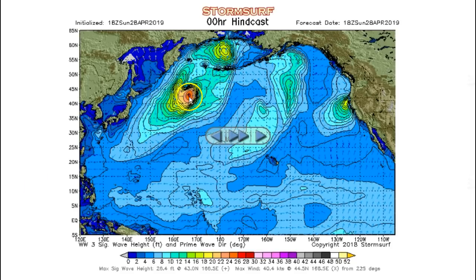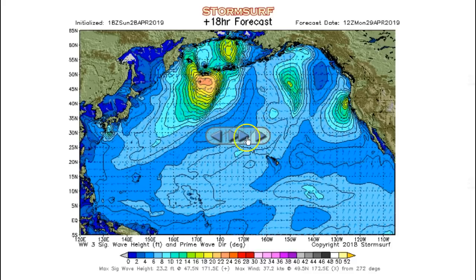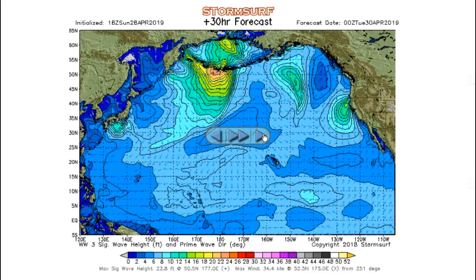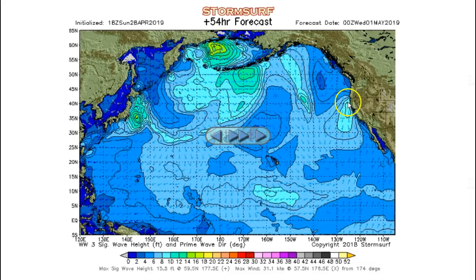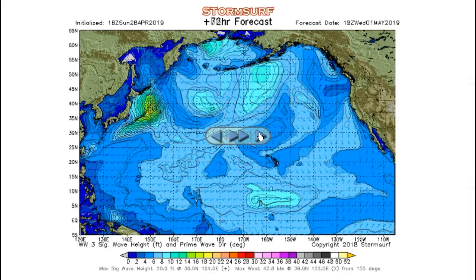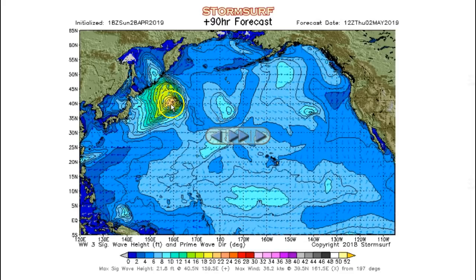And here we are. The low off of the Kuril Islands with 26.4-foot seas aimed off to the east. And that lifting north, still producing 22, 23-foot seas as we get into Monday night, and then it's gone. You can see the wind swell production, even that fading off of California as low pressure starts approaching the coast. Here's that next low forecast. Oh, now we have 21-foot seas.